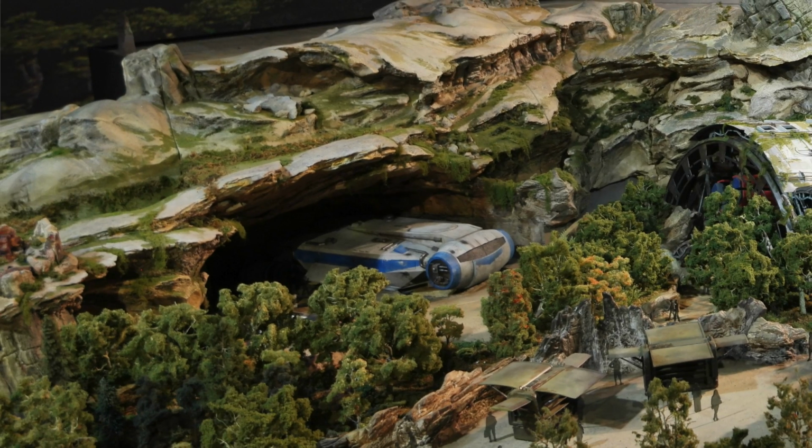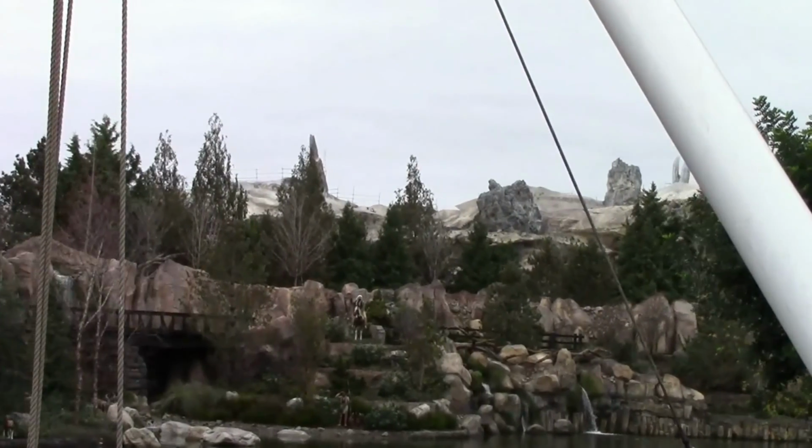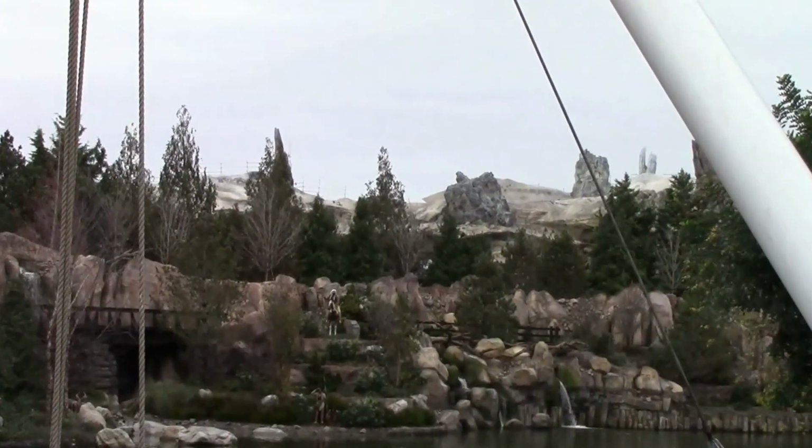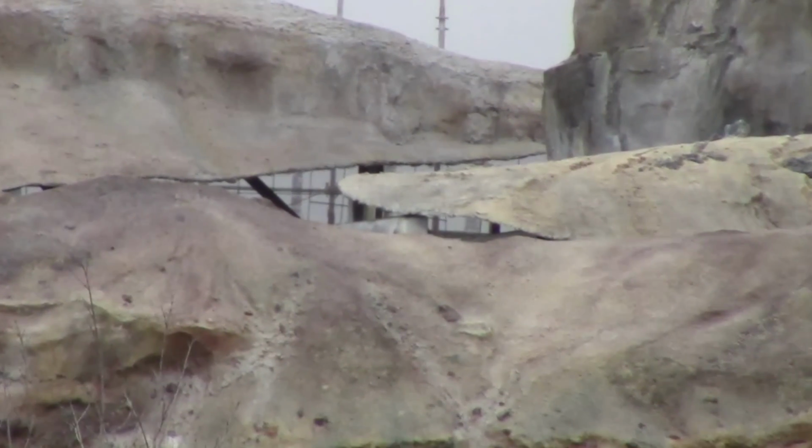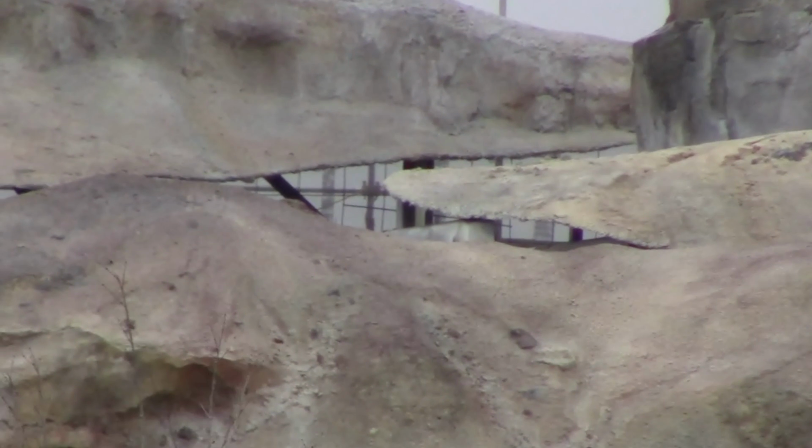Next, we'll go on the Mark Twain. From here we can see the gaps that can be seen between the rocks. And if you look closely, you can see the mesh that is located behind the rocks. A concrete layer will eventually be added to the mesh. This will darken the area so light won't be coming from behind the gaps. And it'll make these gaps look like rock crevices for caves. Sort of like this.